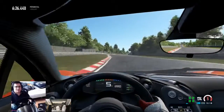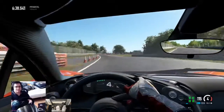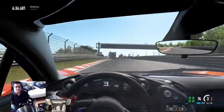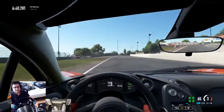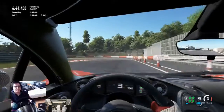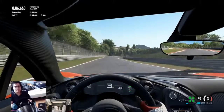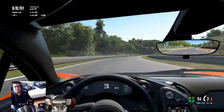As we brake now into the final chicanes, into third, keeping it in third through here, and accelerating hard once again. And what is going to be our time? 6 minutes 44 seconds, 0.4. That is ridiculously quick, guys, and a heck of a lot faster than the LaFerrari.